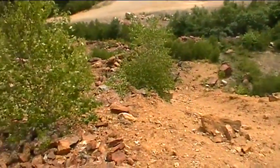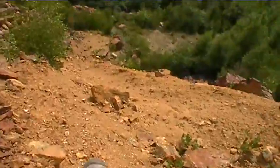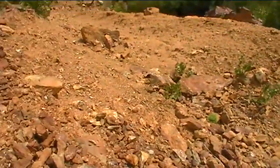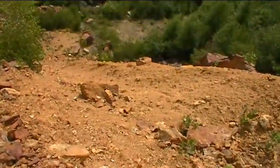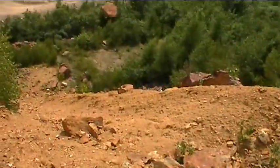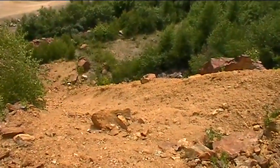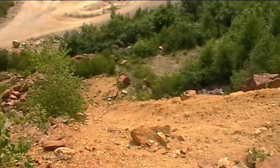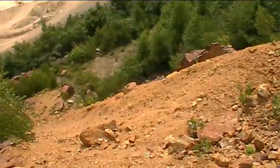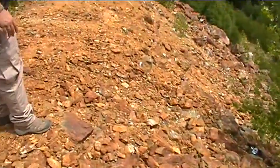Now, do you see why we went up the road? Yeah. That would hurt. Ryan, I'm actually impressed you're this close to the edge. It's not straight down. Oh, all right.